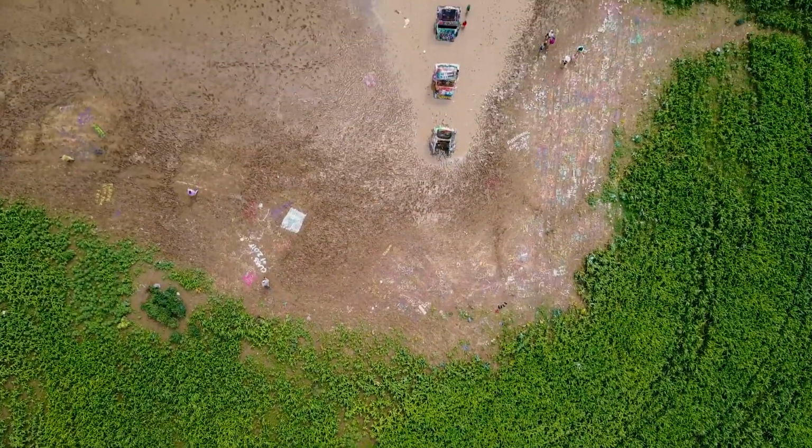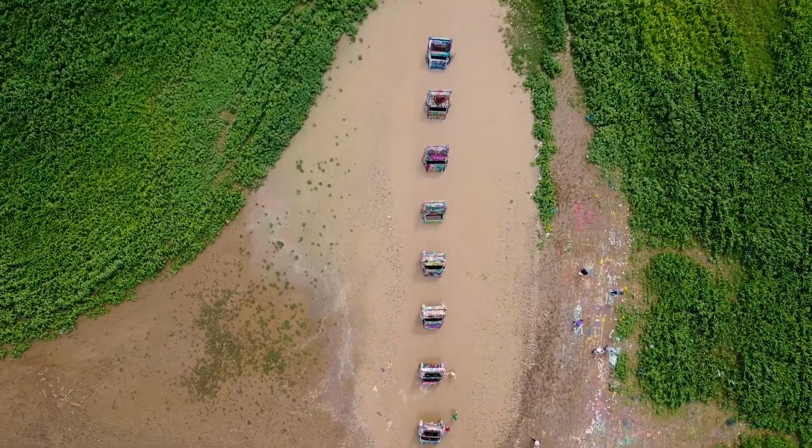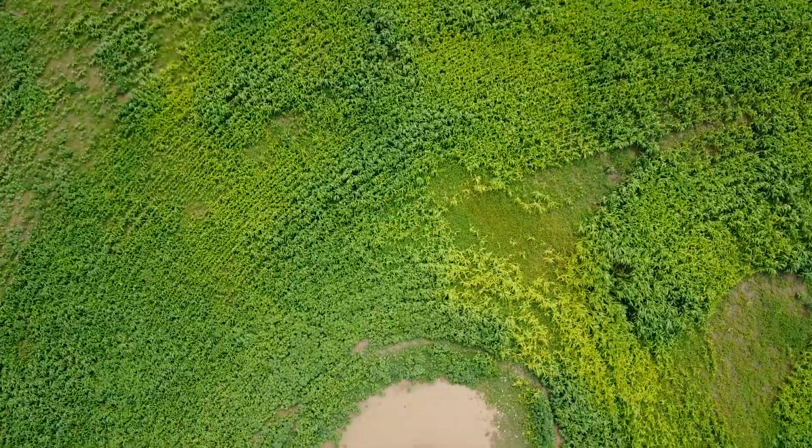It's actually pretty cool. They're all put in at the same angle. Some people call it the Stonehenge of America. I don't know about that, but it is a pretty cool thing.